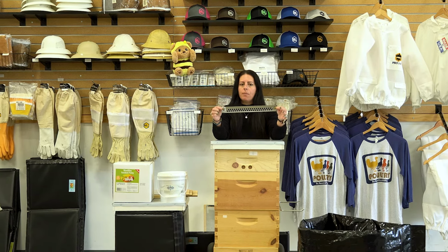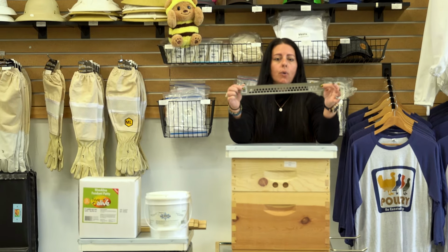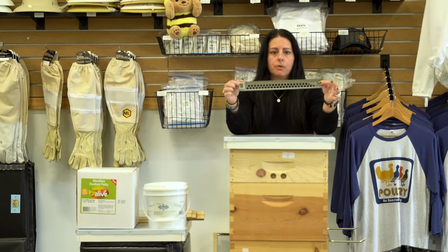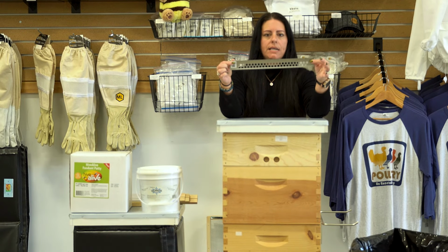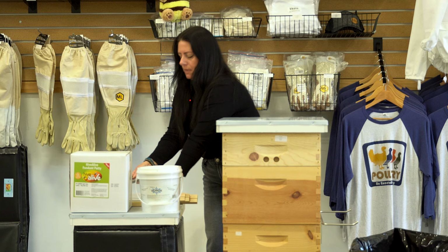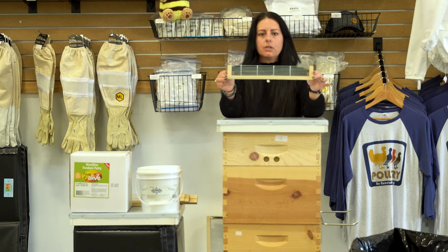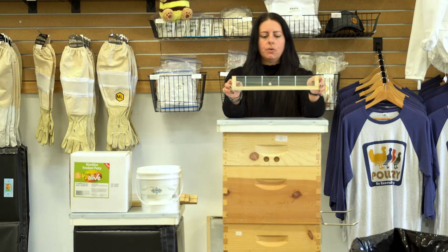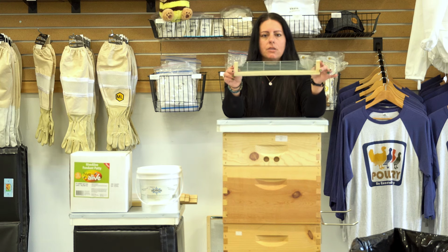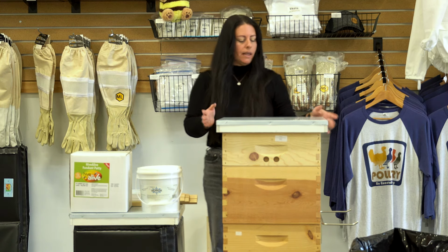The wood on the bottom board is pretty soft. You can actually use a push pin to keep it in place, or you can use a regular nail or screw it in. But you'll want to leave this on all winter just to make sure no mice get in your hive. We also have something similar. This is our entrance guard with excluder. It works primarily the same way, and you just put it on the front here to keep the mice out. It's also great in the other months as well.